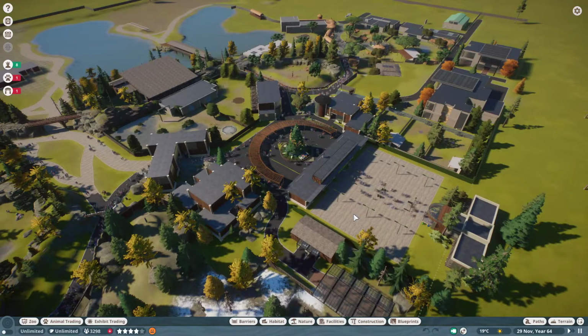I just don't like how compact it is. A lot of the elements might stay the same, but it is going to change, and I'm very excited to bring that to you guys.